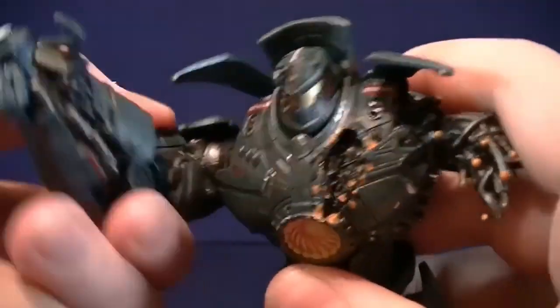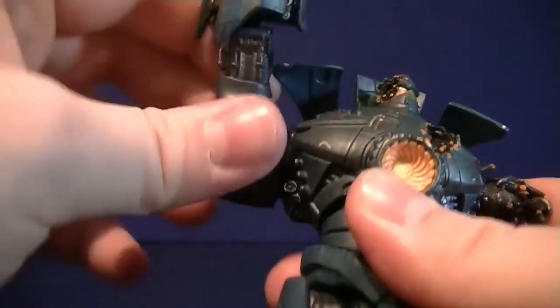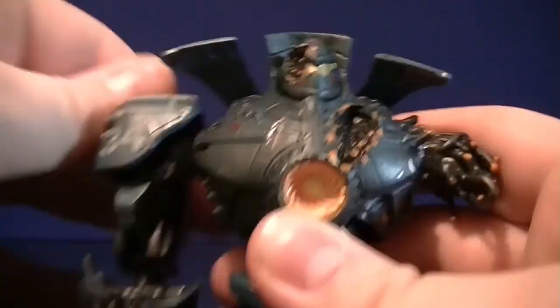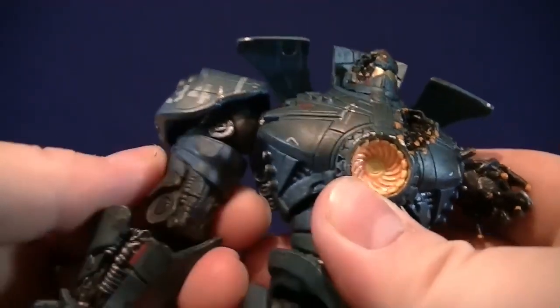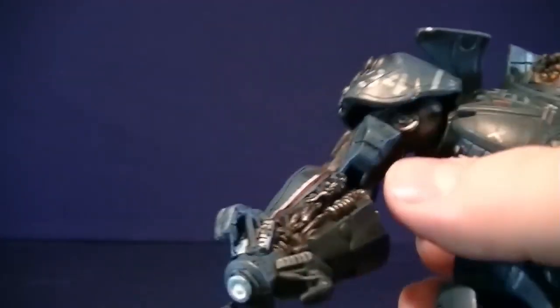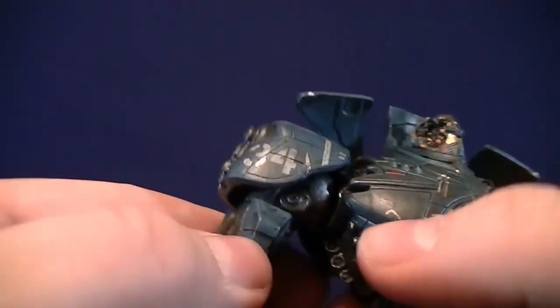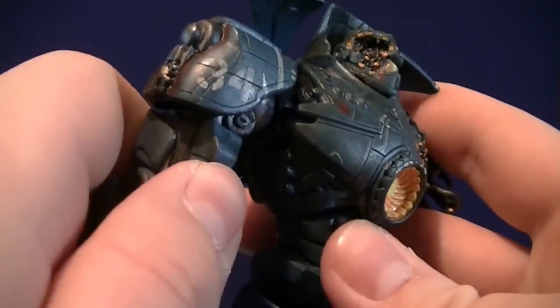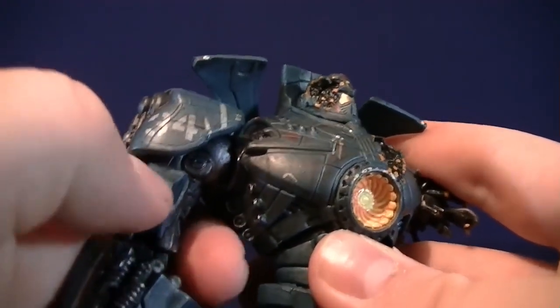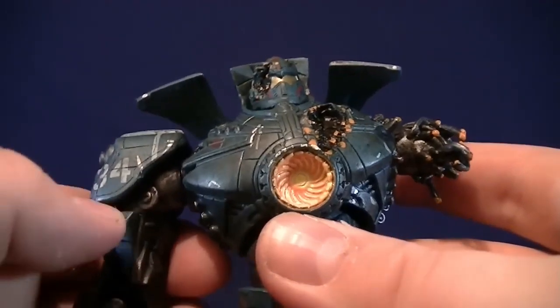Over here, his shoulder is also on a ball joint, so it can go all the way around. The shoulder pad has an articulated joint, so you get a lot of movement there. There's a rotation here at the upper part of the bicep. And what's cool is they actually kept the little segment right here where his little muscle can move up and down a bit. It's a little bit stiffer, which I actually like, because on the Hong Kong Brawl Gipsy these popped off pretty easily.